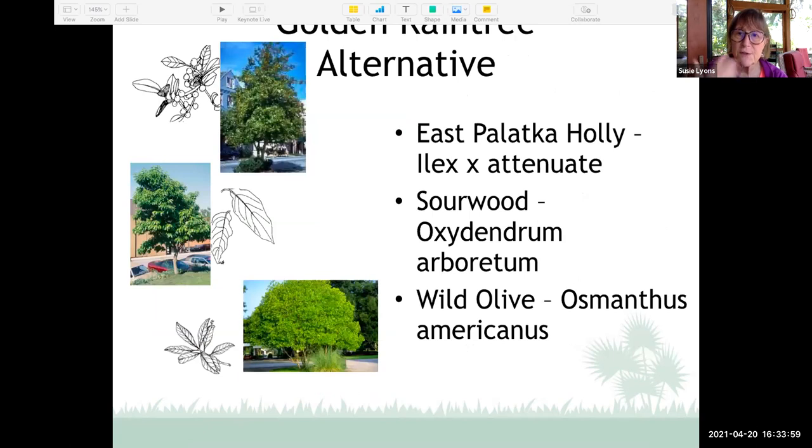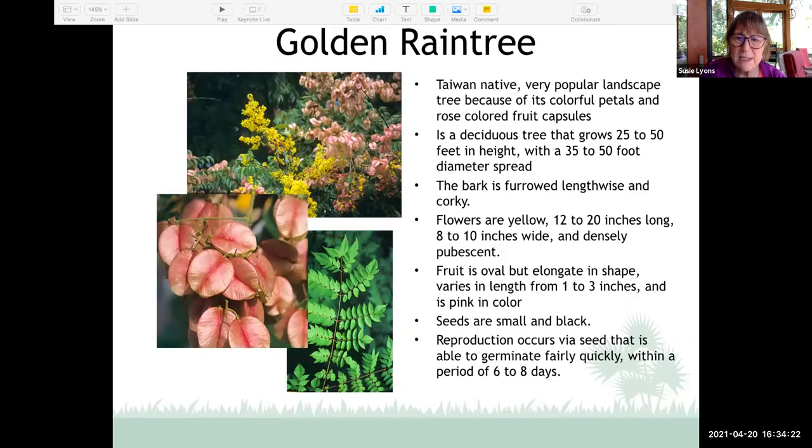And these are the alternatives that are suggested: the eastern palatka holly, the sourwood, or the wild olive. They're not quite the same, but they will give you shade and a tree shape, and they're good alternatives. They can grow in similar conditions. That rain tree is just so pretty, but it's really invasive. It's really something else.